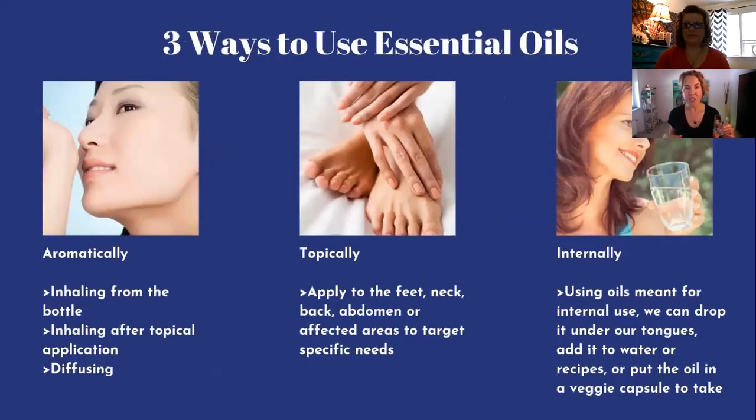The three ways to use essential oils are aromatic, so inhaling them, and you can do this directly from the bottle, or you can use a pendant with a little locket that has a pad where you can put your essential oil and smell it throughout the day. You can use a diffuser, many different ways to do this. You can also apply them topically, and it's best to dilute your essential oils. It helps them last longer and go farther, so you're not wasting your precious liquid gold, and it also helps to minimize skin sensitivity.